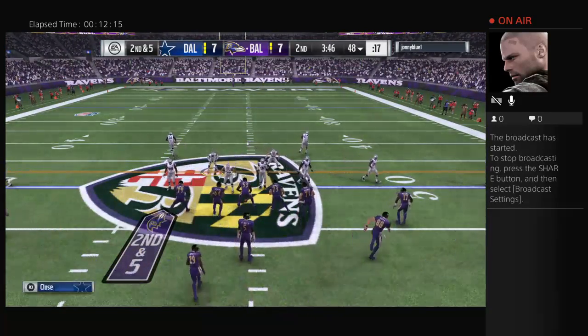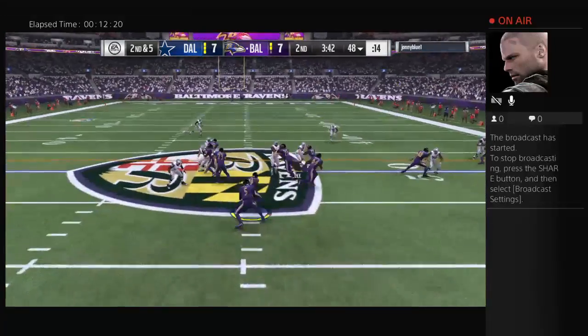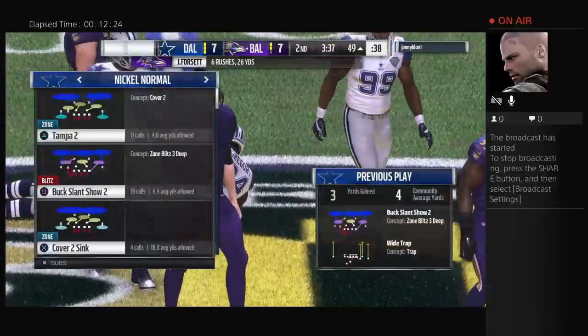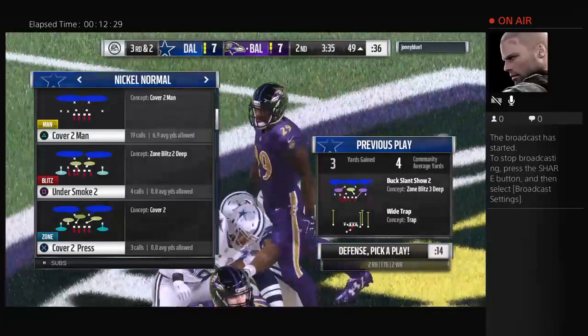The defensive line, though, they've got to figure out a way to out-leverage the guys up front because the offensive line is winning at the point of attack. On 2nd down, Forsett. And he might have got this across midfield, not by much. They'll mark it down at the 49. On the tackle, it's Randy Gregory.